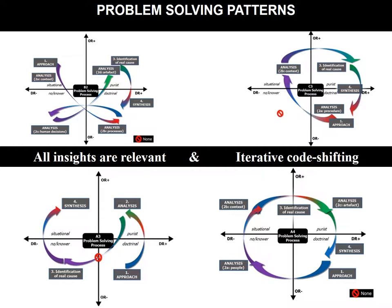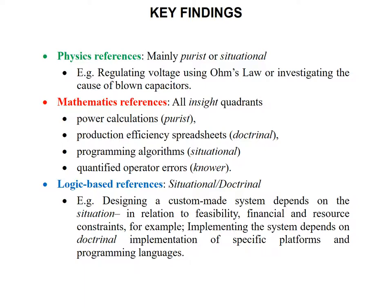Now, what we find as an overview in terms of the findings is that when most of these practitioners spoke about physics, this always occurred in the top half of the plane, in the purist or situational quadrants. For example, regulating voltage using Ohm's law or investigating the cause of blown capacitors.